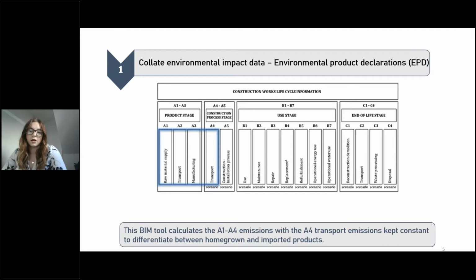This aspect is not quite as cut and dry as A1 to A3, as it will vary depending on the final destination. So if you had material which was produced in mainland Europe and transported to a Scottish construction site, the impact would be higher than that of a material which was produced in Scotland. As A4 depends on the site destination, we have kept the distances travelled constant. So that means we've assigned 1 mileage for the imported material and another mileage for the homegrown. This is a bit of a generalisation, but the A4 values are also calculated within the tool as a function of the density. Therefore, they're still representative of the actual transportation emissions.